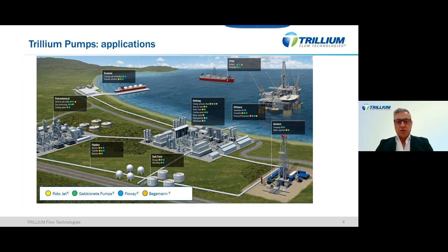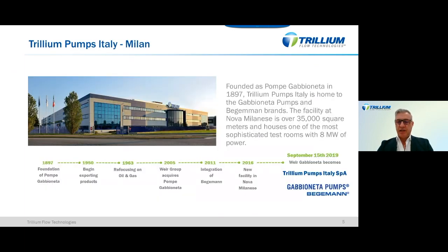Today, we present this webinar from our Italian facility, which is near Milan. Here, we produce API 610 centrifugal pumps with the brands Gabioneta and Begeman. At the bottom of this slide, you can see a brief history of this company that has 120 plus years of experience, and that in 2016 moved into a brand new facility where we have one of the most sophisticated test rooms with 8 megawatt of power.